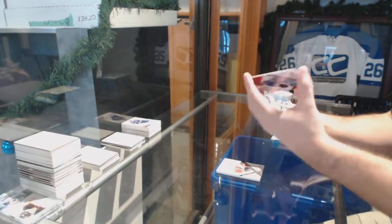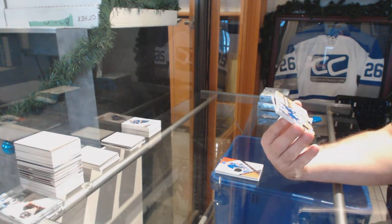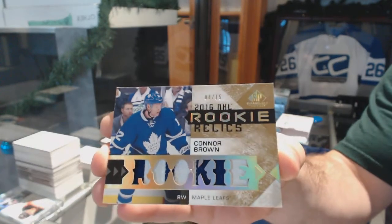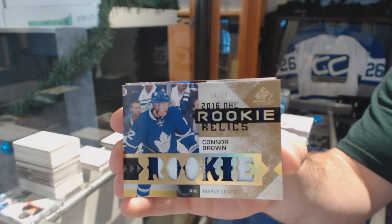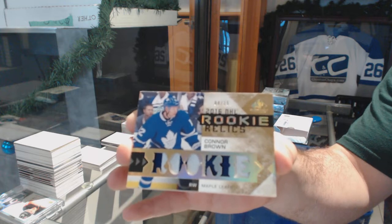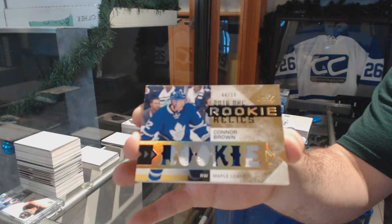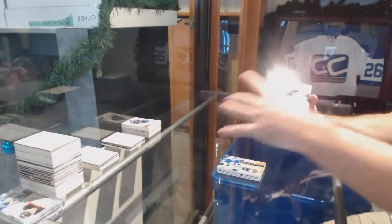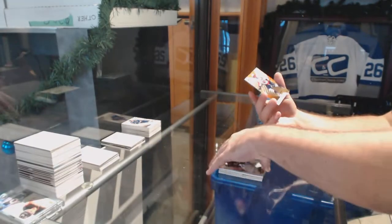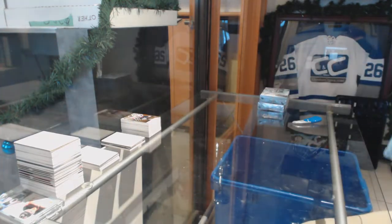For the, was there a card there? No. For the Maple Leafs, number 215, rookie relics patch, Connor Brown. For the Winnipeg Jets, the 219, Kyle Connor, base rookie, and an orange to 104, Alex Ovechkin for the Capitals.